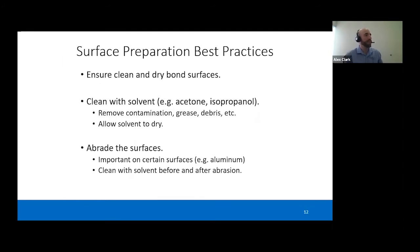Okay, so before we get into those options, it's a good idea just to review surface preparation best practices. These are things that you want to do regardless of what surface you're bonding, what substrates you're working with. These are things that you want to ensure whenever you can. So number one is you want to make sure that your surfaces are clean and dry. You want to bond to the substrate itself. You don't want any contamination or residue or debris to get in the way. So you want to make sure it's clean.